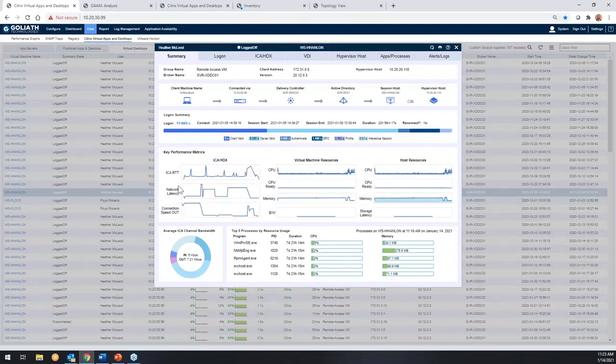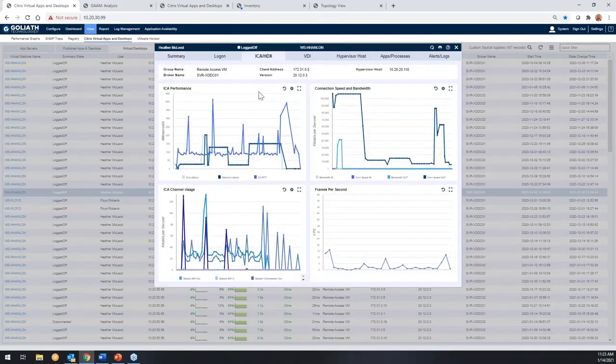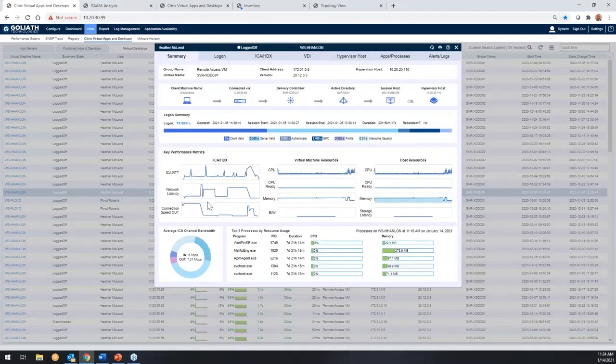So by looking at just these three graphs, you can quickly come to the conclusion that the user's issue was caused by the network, and specifically the amount of bandwidth available at that user's location. And if it wasn't a network related issue, right on the single pane of glass you can see the VM resources as well as the hypervisor host resources to see if it was more of a resource utilization issue. You also have a dedicated ICA HDX tab, which can provide additional insight into the round trip time, network latency, ICA latency, as well as the connection speed available at that user's location. So that's a quick way to come to a conclusion and prove that the home Wi-Fi at the end user's location could be the root cause of the poor performance.